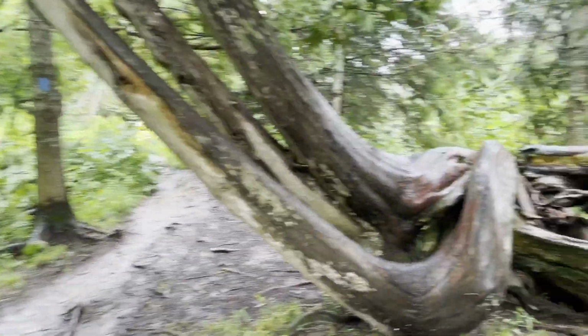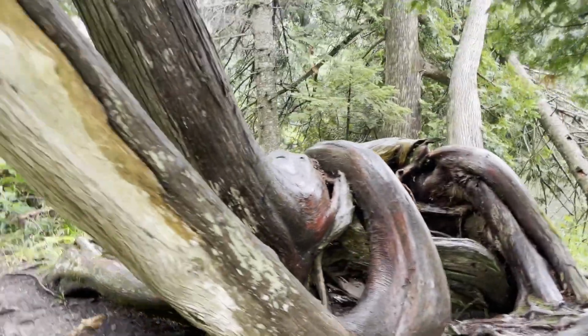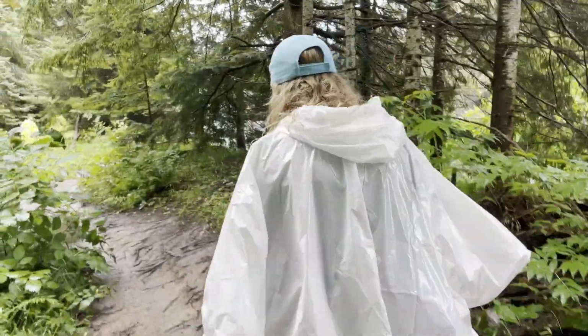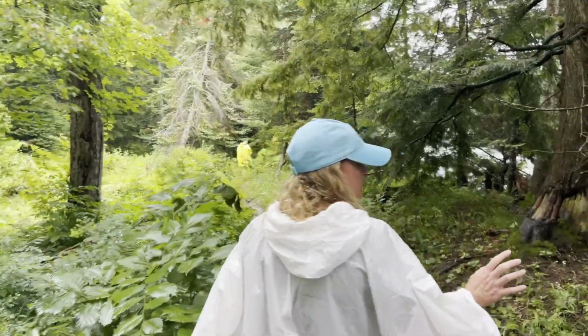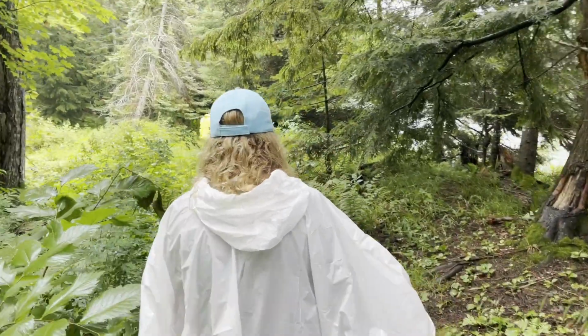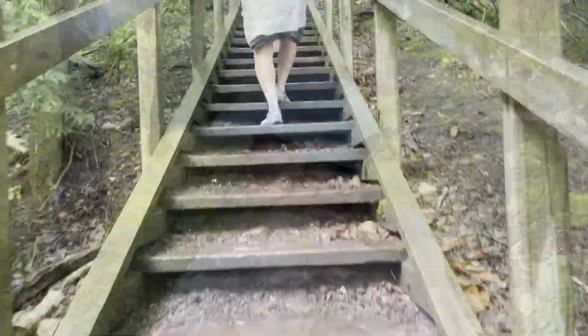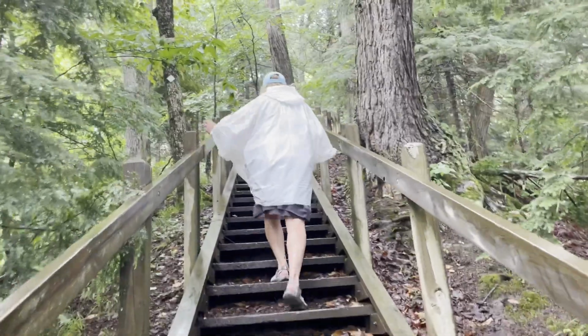Cedar trees just growing all crazy. And from what Shelley K told me, the red coloring in the cedar trees is what runs into the river that gives it the brown color. As it decomposes, the tannin from it, the tannic acid. Yeah, what she said. Lots of stairs. Back up we go.